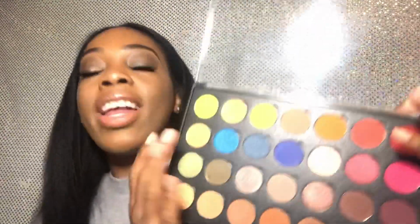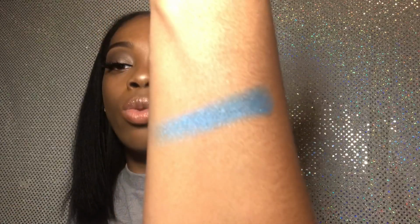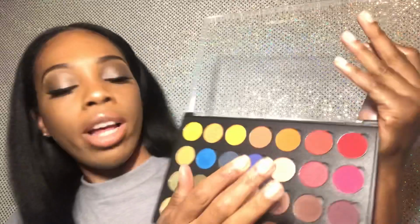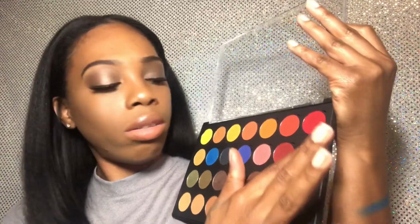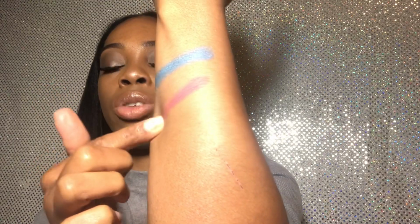I don't know, this blue, and you know what's crazy, I'm not even a blue person, but I'm gonna swatch this blue color for you first. Look at that, it's just so pretty. The light is way too bright. I'm just gonna take it and go like that, and that's that blue color, just one swatch. Let me try this matte pink. So I'm gonna swatch this matte pink now. Ooh, this is the pink. Excuse my little warrior cut.